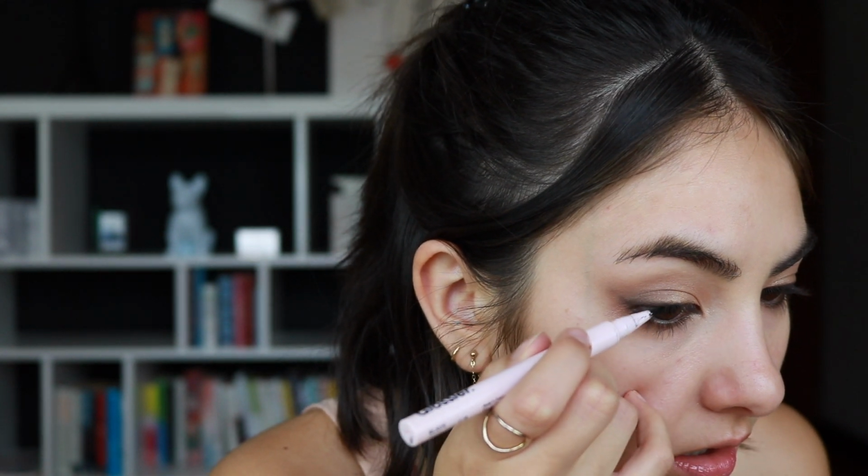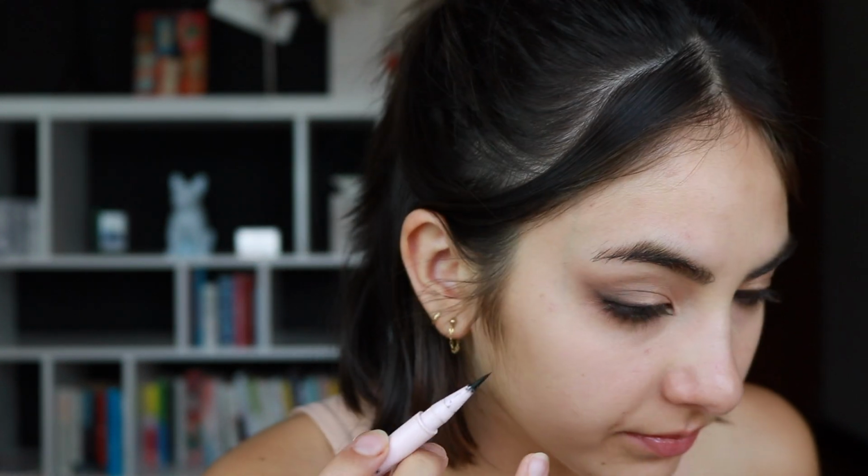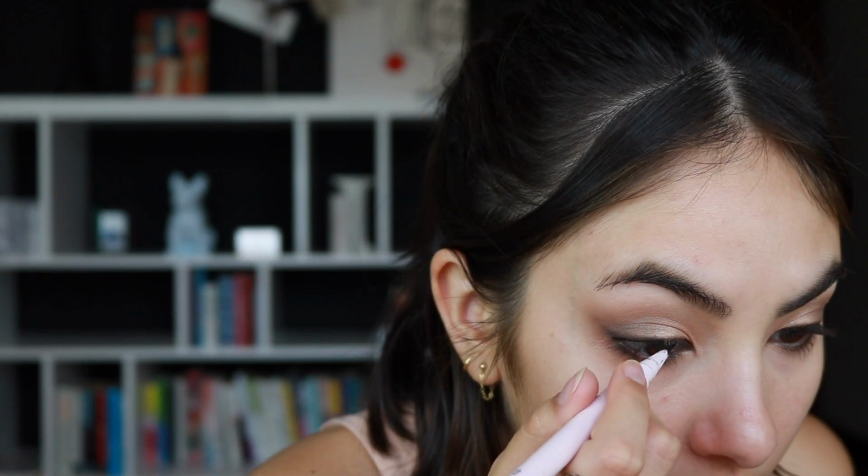Last but not least, for liner, I'm going to go in with the Glossier Pro Tip, and I'm going to use the thinnest line wherever I apply that black, just so that there are no gaps in between my lashes and the liner.